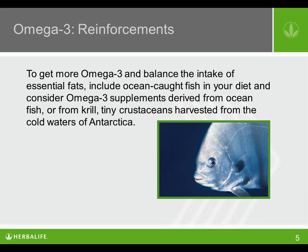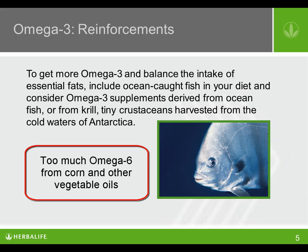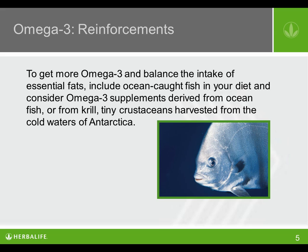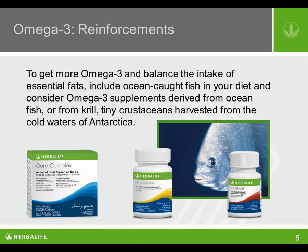Omega-3 fats are essential to good health, but their benefits may be missed because the Western diet is chock full of omega-6 polyunsaturated fats, such as corn oil and other vegetable oils, while lacking enough omega-3. To get more omega-3 and balance the intake of essential fats, include ocean-caught fish in your diet. You should also consider omega-3 supplements derived from ocean fish or from krill, which are tiny crustaceans harvested from the cold waters of Antarctica.